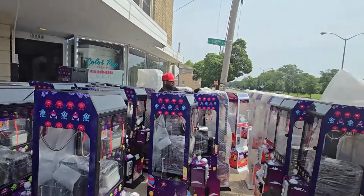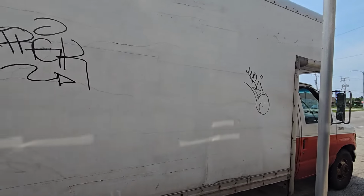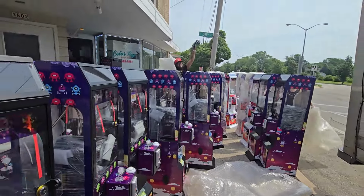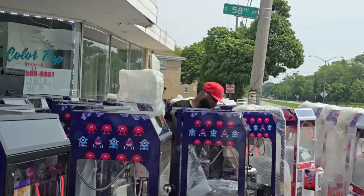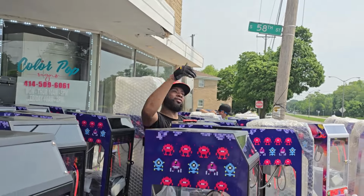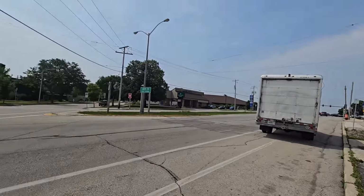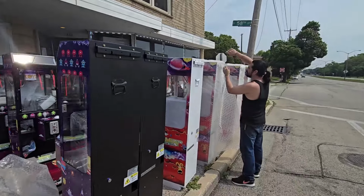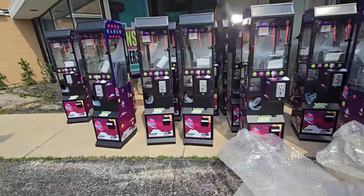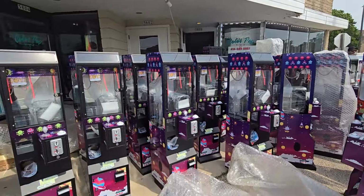Alright guys, this is the madness. The truck's leaving, he's gonna go back for another round and delivery. He says he'll be back in 3-4 hours, for another whole load. Let's get it. There they go. What we're doing is we're making sure he takes all this bubble wrap because I don't have space for all of it. So it'll be pretty interesting.